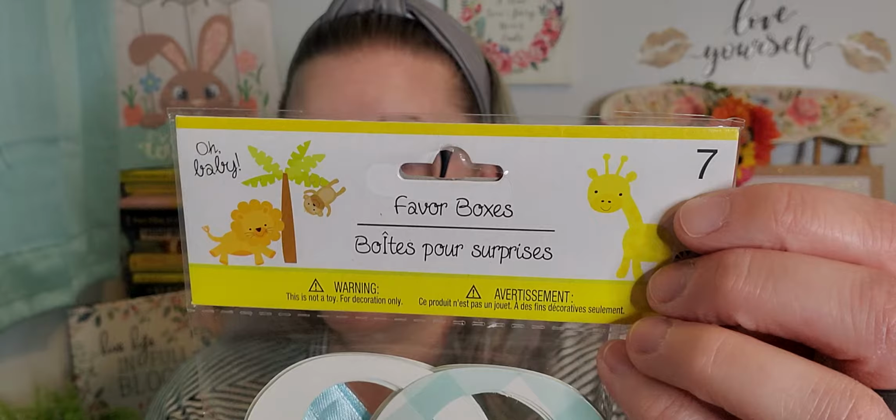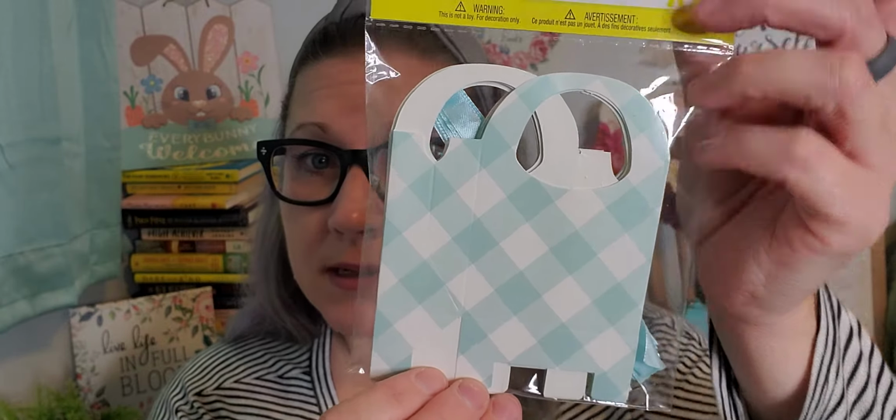They don't have to be for baby showers or for a baby type of birthday or anything like that. It's just a plain gingham blue and white box, and it has 7 boxes in it. And it's in the baby section, and I thought, how cute is this? I could even use this for Easter, just to put a little bit of the decorative shred inside and add some chocolate little covered eggs in there.